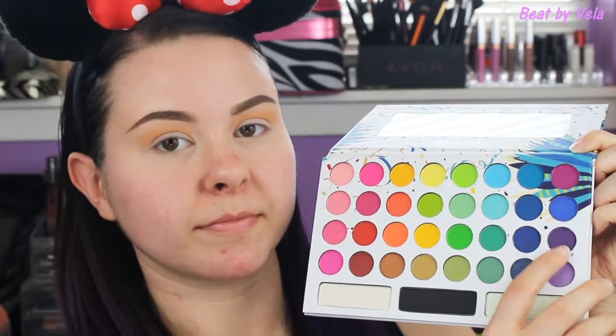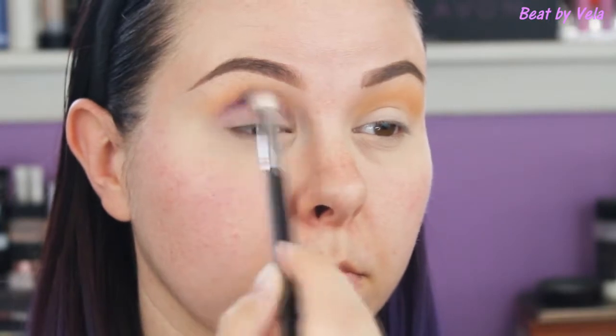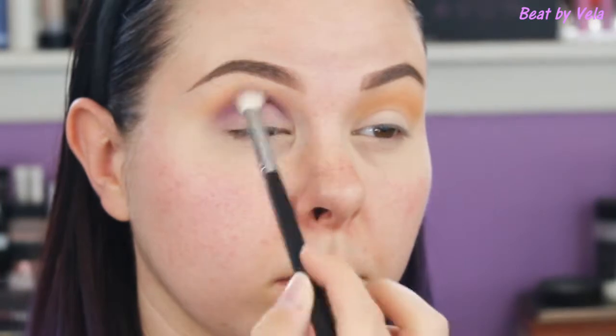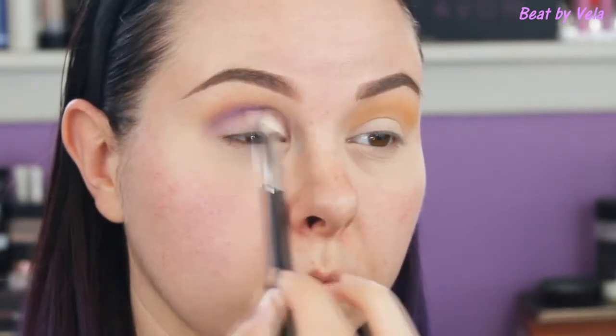Then I'm going to go into my BH Cosmetics Take Me to Brazil palette and go in with that purple shade and stick that right in the crease right below the Creamsicle shade and blend that up into Creamsicle. And I'm going to build that shade up and just really work it into the crease, blending it back and forth, going in windshield wiper motions and circular motions back and forth.